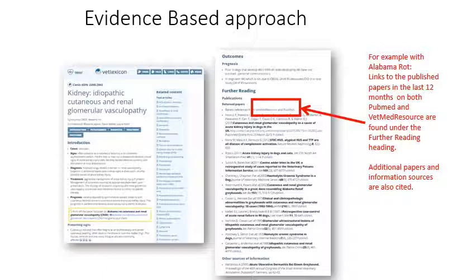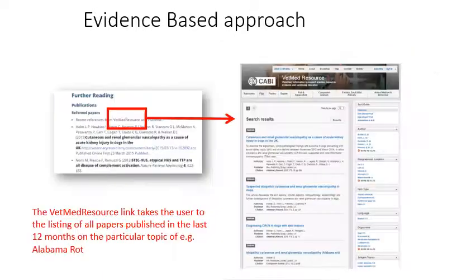An evidence-based approach is increasingly important, and we have got the content, for instance, in here on Alabama rot. At the end of the article is a section called Further Reading, and those then list the key articles that may be relevant, but then we also have pre-programmed searches embedded within VetMed Resource and PubMed at the top, so that will give you the most recently published information in the last 12 months, followed by other articles that the authors feel are important relating to that topic.